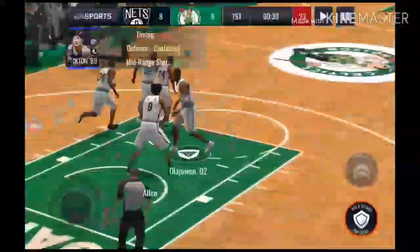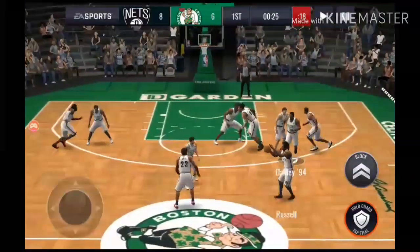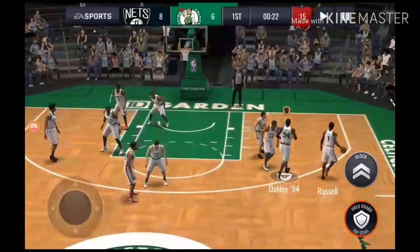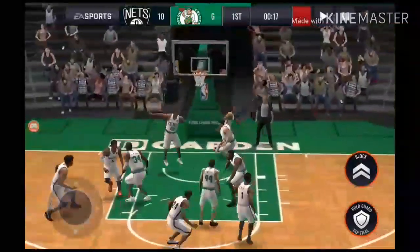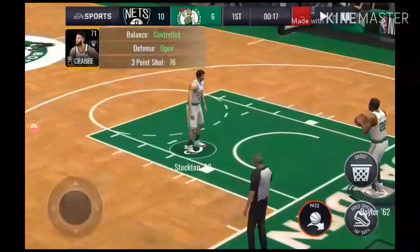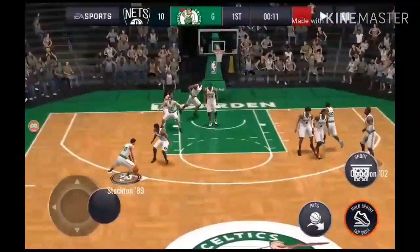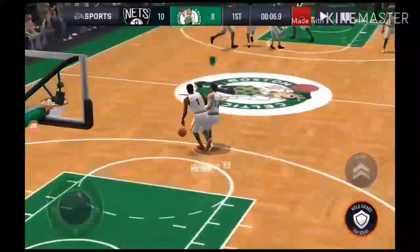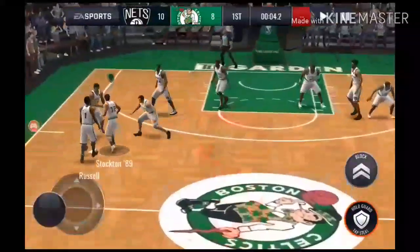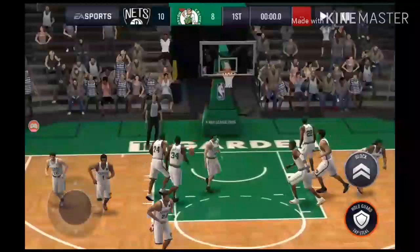Stockton makes it over, and he misses. 30 seconds left on the clock. And over to Russell. 20 seconds left until the first quarter ends. And he makes it. And Pebby makes it with 10 points for the Brooklyn Nets. 10 seconds left. And Stockton slam dunks the ball, and the Celtics have 8 points, which means they're closer, and of course, the clock is running out.